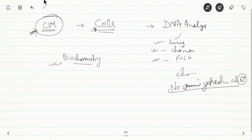Can you do a biochemistry test from chorionic villus sampling? No, you don't usually use these cells for any biochemistry. You can use amniotic fluid. You can use the fluid for biochemistry. You can use maternal serum for biochemistry, but you can't use CVS for biochemistry. So CVS basically is of no use in detection of any structural abnormalities.